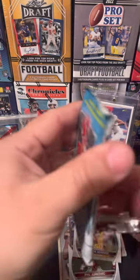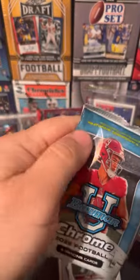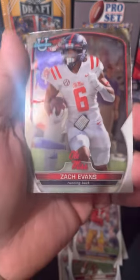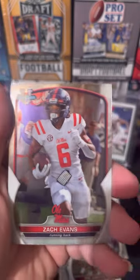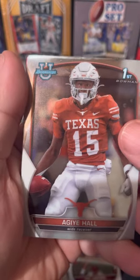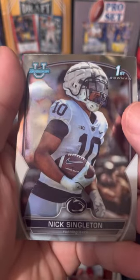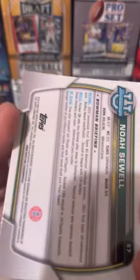Said I will be opening up a box of the Bowman U hobby box, shooting for the refractor, the super refractor, Caleb Williams, Zach Evans, Dylan Gabriel, Nick Singleton, and Noah Sewell.